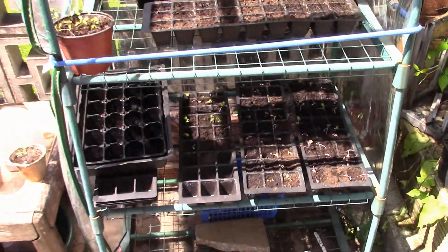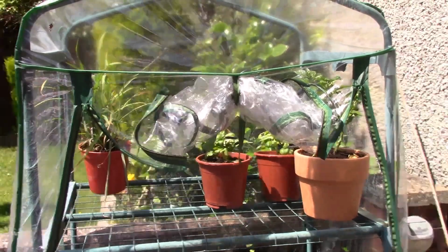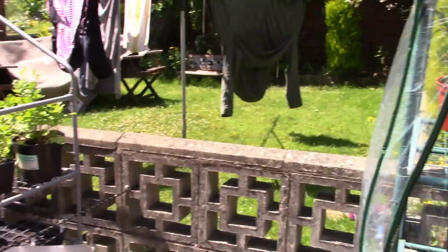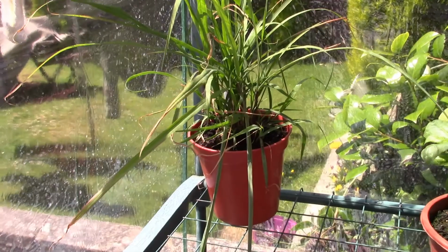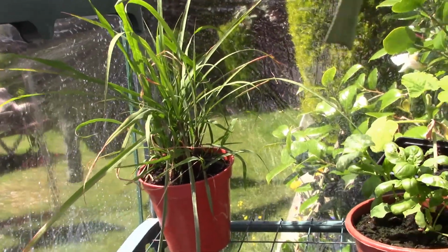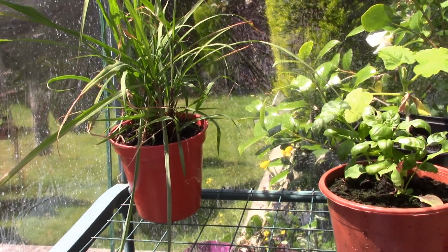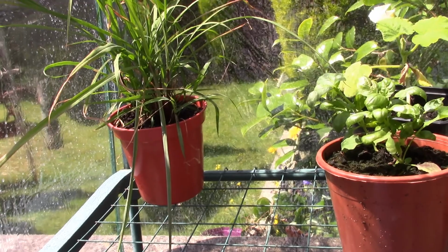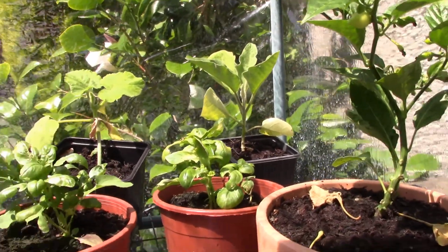So these are just the cheap little plastic greenhouses I've got. This one's got a cover. That one I lost its cover. Right, so in here, in the corner there, that is lemongrass, and I grow it from seed every year. And I should take it inside, because if I took it inside in the winter it would grow and it would survive, so I might do that. I might try that.